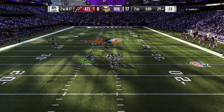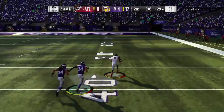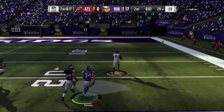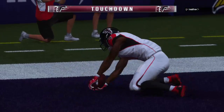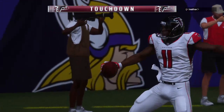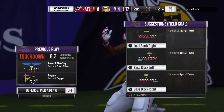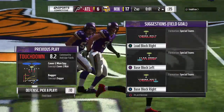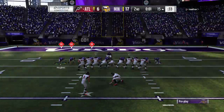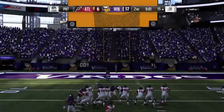On second down, Ryan. He completes it to Julio Jones. Touchdown, Falcons. Julio Jones in the final seconds of the first half. And the Falcons cut into that lead. The way this one was going, you just got the sense they needed something before half. They've at least got something on the board now. Still trailing, but a good sign.